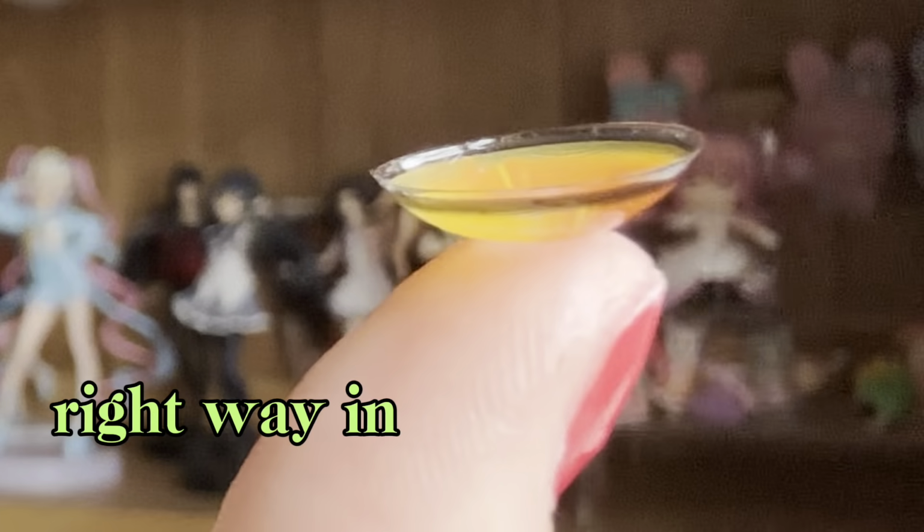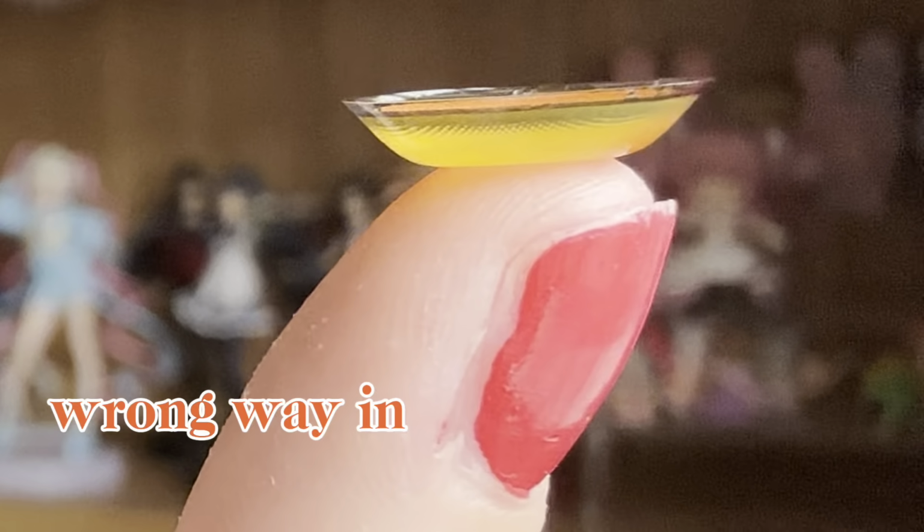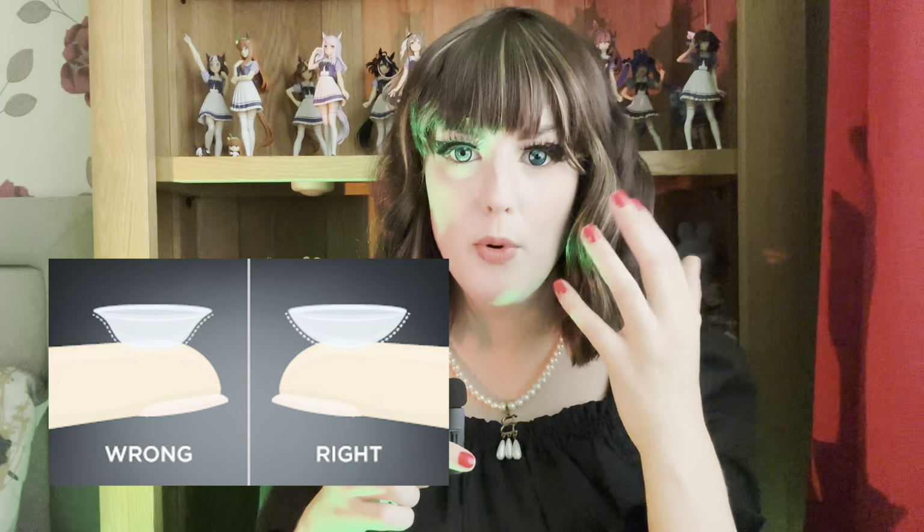Contact lenses have a right way in and a wrong way in. When you put a contact on the tip of your finger, if it's in the right way round, it should sit in a perfect semicircle. If it's distorted or bent in the way that it sits, then it's in the wrong way round and you shouldn't put them in your eyes this way. You can sometimes tell just by looking at a contact, especially if it's got a really distinct design on it, which way is supposed to go against your eyeball and which way is supposed to face out. I hope that makes sense.